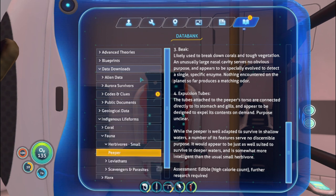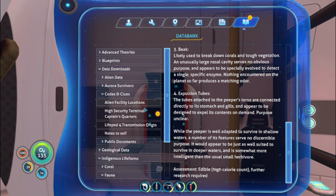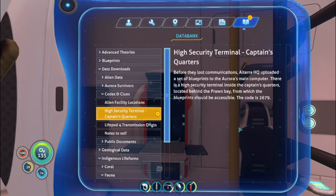Okay, and then we have this. High security terminal, captain's quarters. Before they lost communications, Altair HQ uploaded a set of blueprints to the Aurora's main computer. There's a high security terminal inside the captain's quarters, located behind the prawn bay, from which the blueprints should be accessible. The code is 2679.